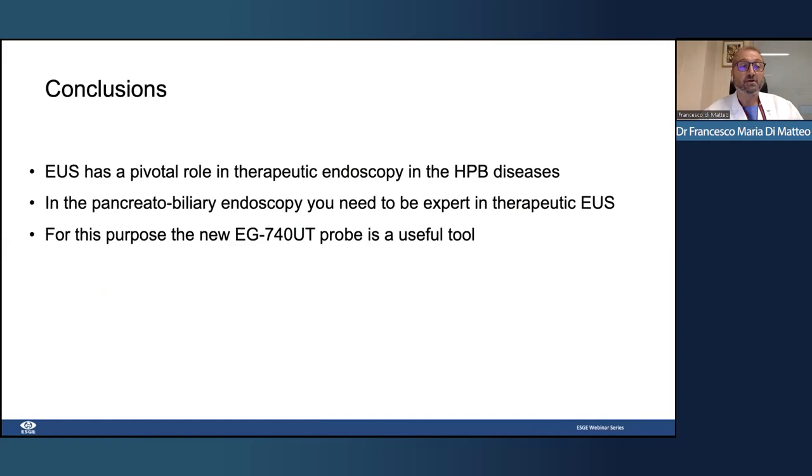So conclusion, EUS has a pivotal role in therapeutic endoscopy in hepatopancreatic biliary disease. In this field of endoscopy, you need to be expert in therapeutic EUS. And for this purpose, the new EG740UT probe is a useful tool. Grazie.